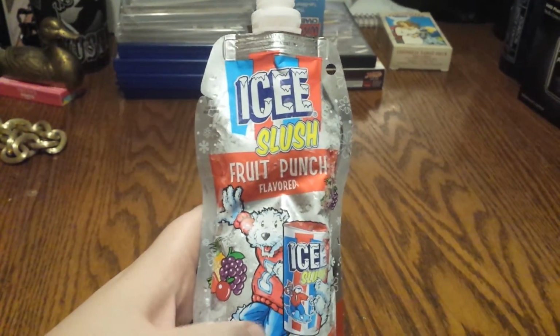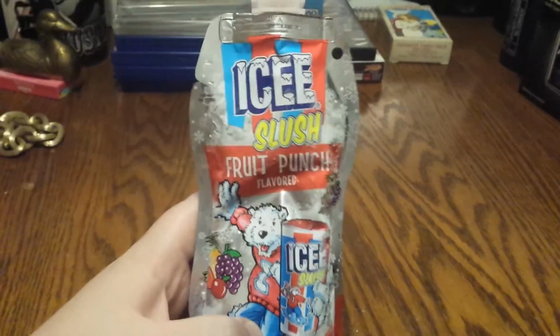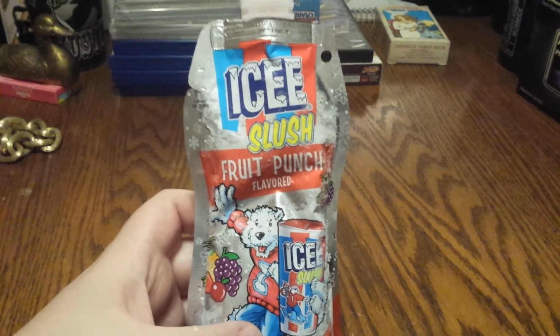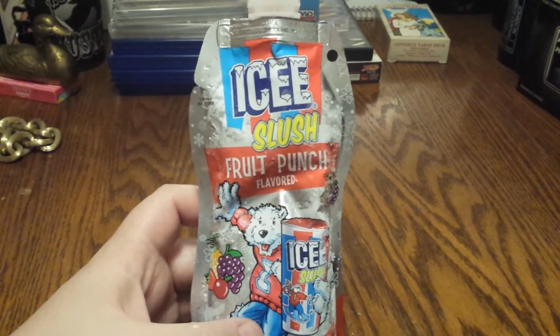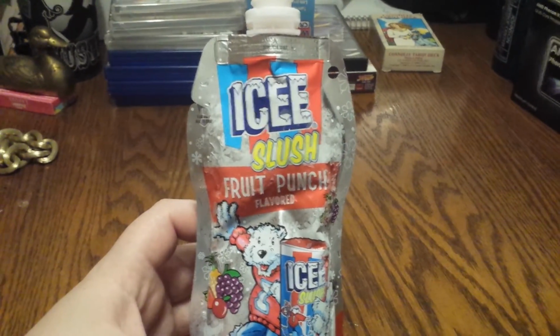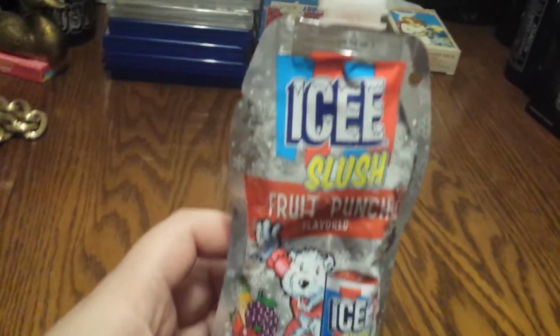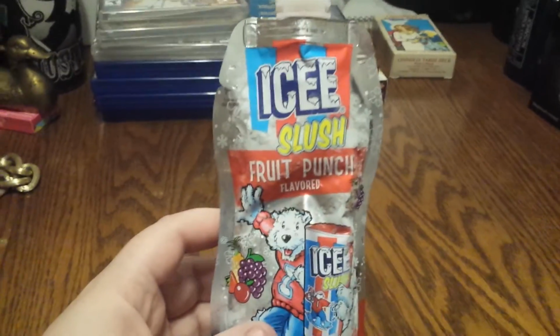So, if you see them on the shelves, buy them. Like I said earlier, that's all there is to it. I'm sure all of the flavors are probably just as good as the cherry frost or fruit punch. And, well, I haven't tried the orange. But if you find the orange, well, try it.